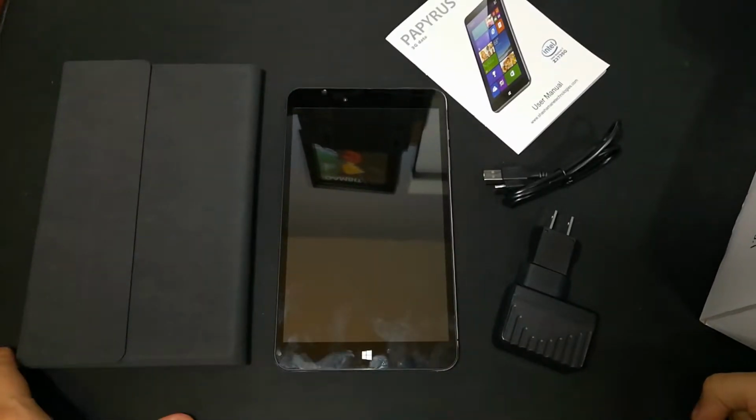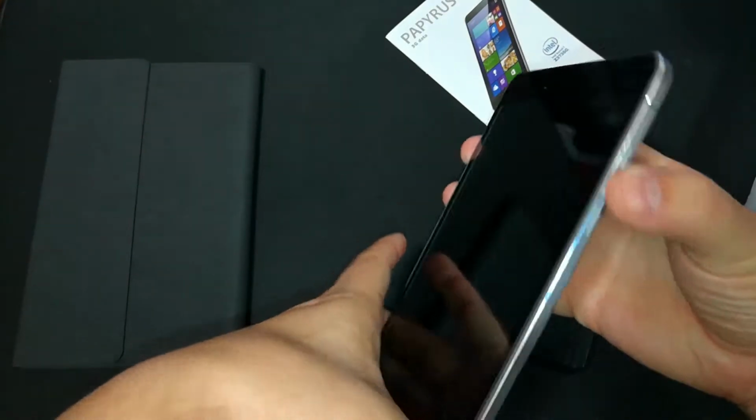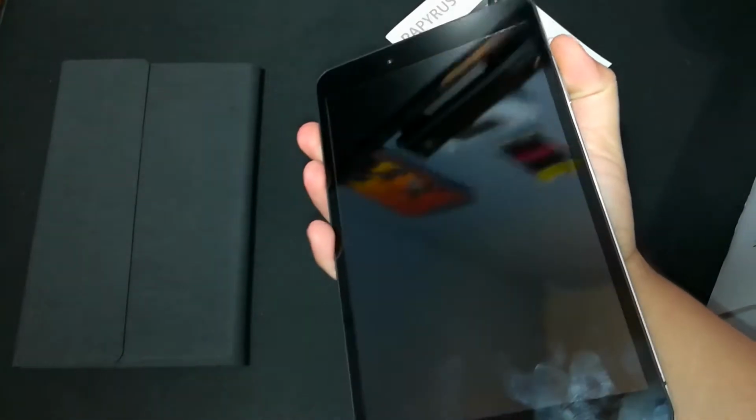Okay, so let's power this on. Let's see if there's any juice in this. I have a feeling there's not going to be any juice.